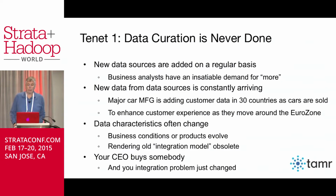New data from data sources is constantly arriving. In other words, you can't view this as a static problem of ingesting a data set into your data lake, because the data source you're ingesting is going to change out from underneath you. So you've got to be able to accept new data whenever it appears. A major car manufacturer is using Tamer to integrate customer data in 30 European countries.